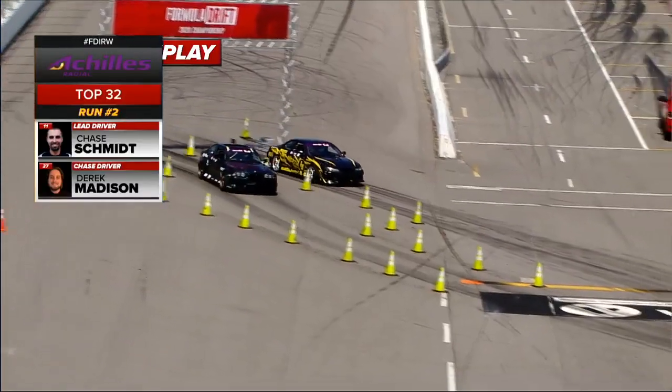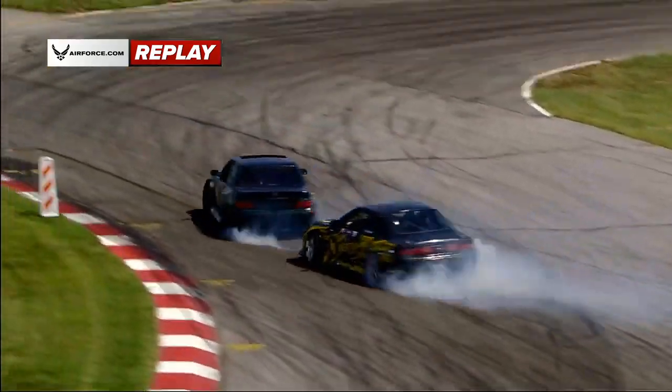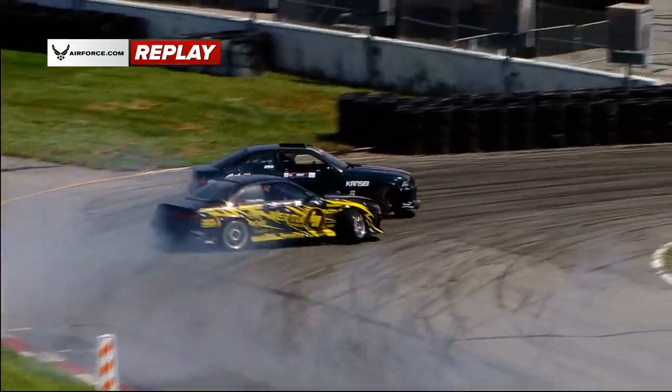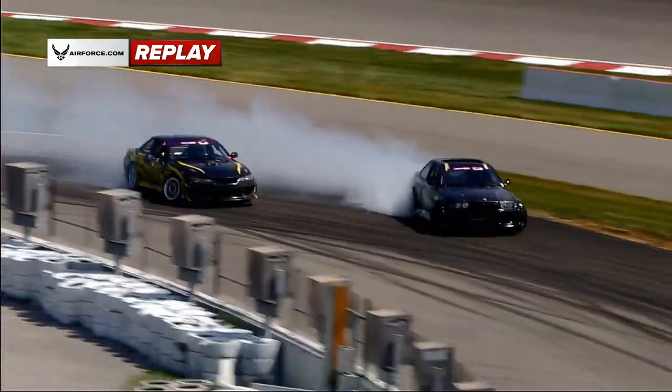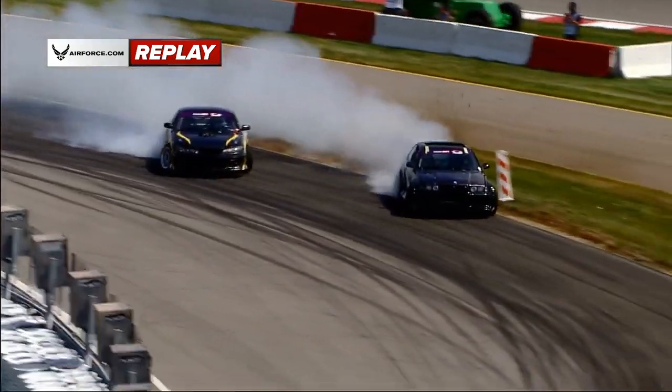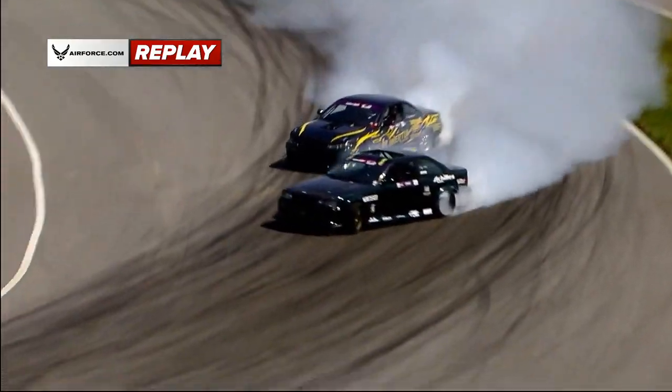Yeah, Ryan. If you're Schmidt's spotter, you're telling him, look, Madison had a big mistake in the lead position. You got to really focus on this lead run here because your chase was pretty decent. He does a pretty good job on that first outside zone. You can see Madison struggles, does not get out to the same line as him. Good transition back around. Madison pouring on the pressure here, but Schmidt back on the throttle, and look at the smoke line. Very big smoke line coming off there, staying on throttle.